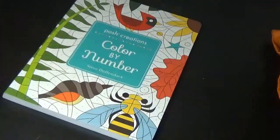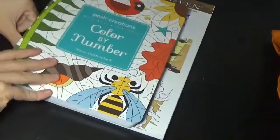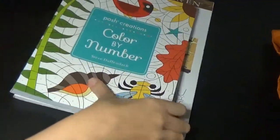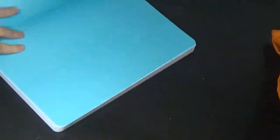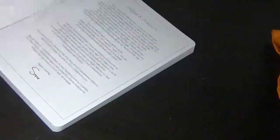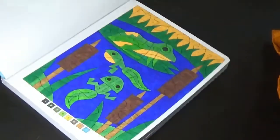I have this Posh Creations color by number by Steve Dufendak. It's a small book. Here, let's compare it to the Creative Haven book, because you all know the size of a Creative Haven book. There you go. It's a smaller book, but it is packed full. I'm not sure exactly how many images are in here, and I don't know if it says.